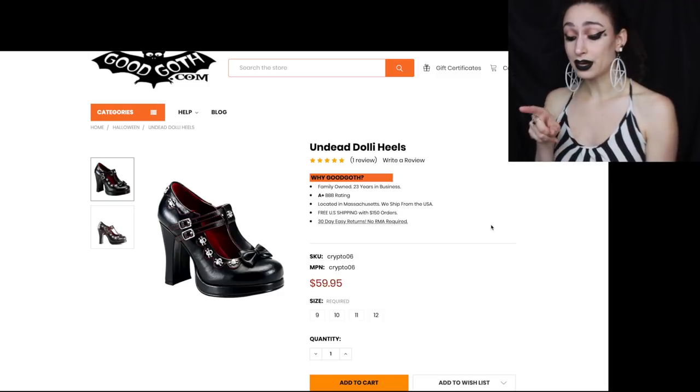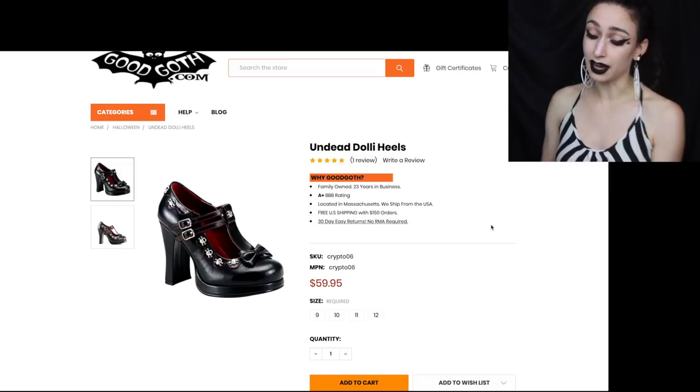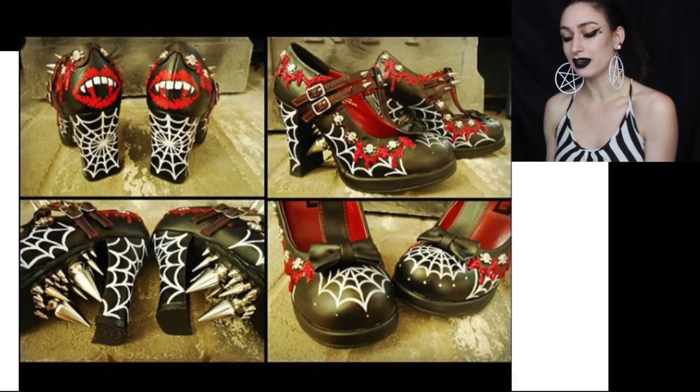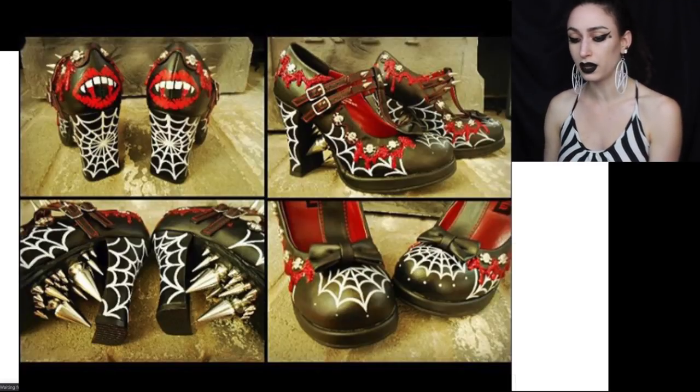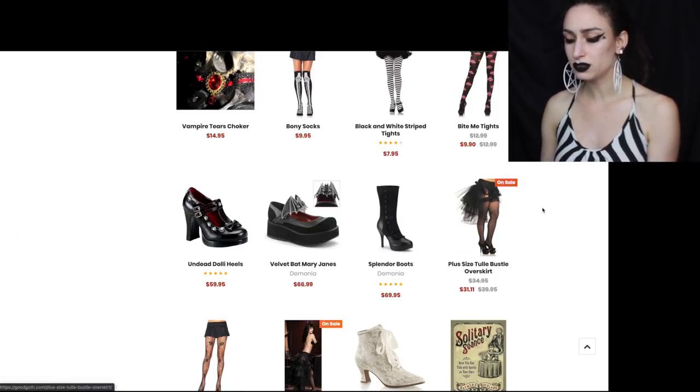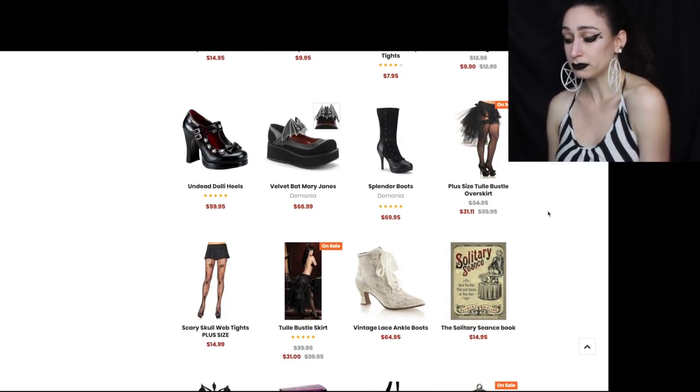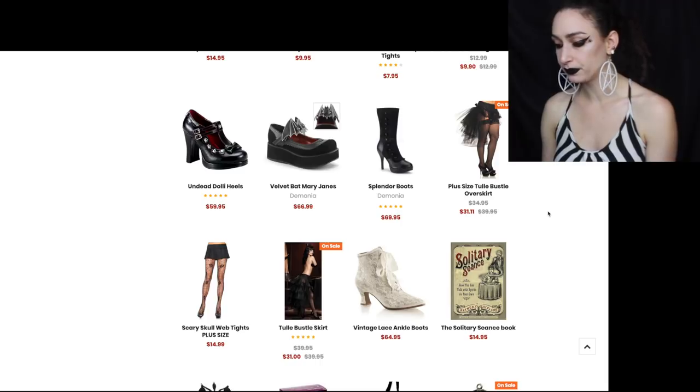I have these. I don't know if you guys have seen this before, I'll show you, but these are a pair of heels that I got and had customized to be my Vessel of Blood shoes. I love them. The only thing is they're not super comfortable. I don't know if you guys find this to be the case as well, but Demonia's shoes, the ones that I have, not easy on your feet, and it makes me sad because I would wear them all the time if they were more comfortable.